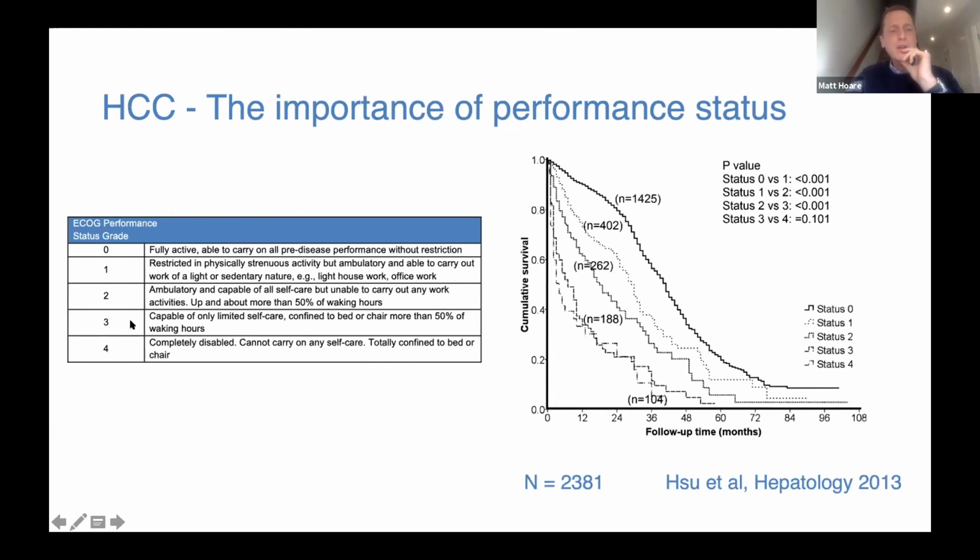Because if you start thinking about down here, performance status of 3 is capable of carrying out only limited self-care, confined to bed or chair more than 50% of waking hours. If you imagine walking around a geriatric ward and seeing a cohort of patients who are medically fit for discharge and awaiting a care package at home, they are by definition performance status 3. And this becomes important because all of the evidence that we have for treating HCC is based on patients from clinical trials who have a performance status of 0 or 1. We have no evidence whatsoever and no license to treat patients who have a performance status of 3.